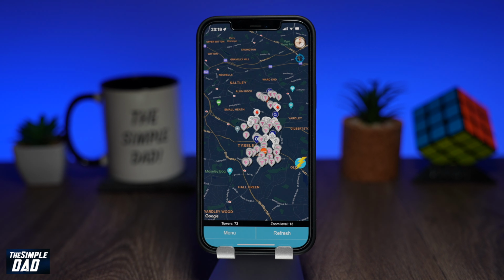Lastly, if all does not work, then you'll need to contact your mobile carrier to ask if a mobile tower near your house is down, or is your mobile carrier having some issues with their service. This could be affecting everyone, so not only you.